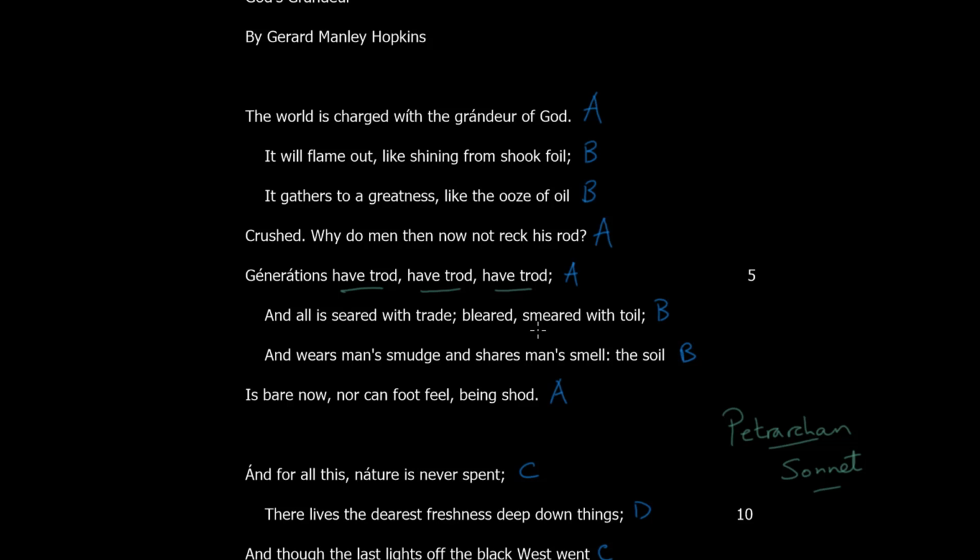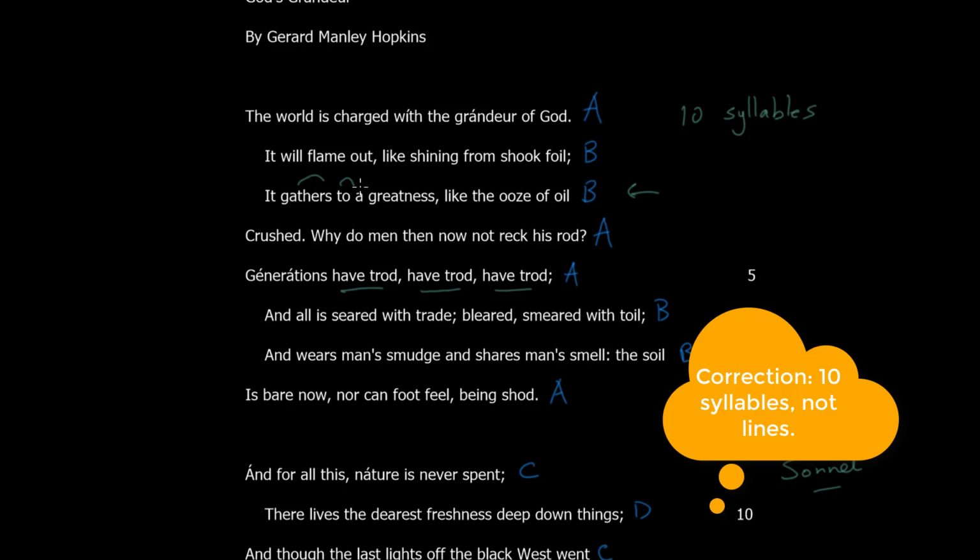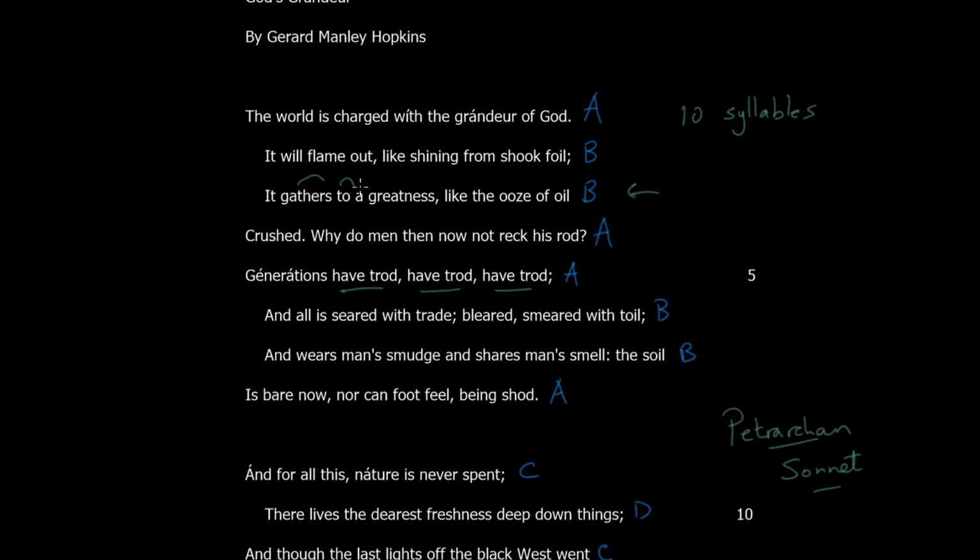The other thing we can say about each line is that in typical sonnet form, we have 10 syllables. We'll talk about the rhythm in a little bit here. Most of the time that works out perfectly, except in line 3, where Hopkins fudges it a little bit. You have to say gathers like one syllable and greatness like one syllable as well. And then it's 10 syllables. But that's the only place in the poem where it's just a little bit awkward.